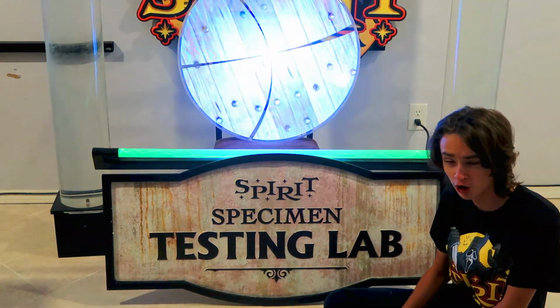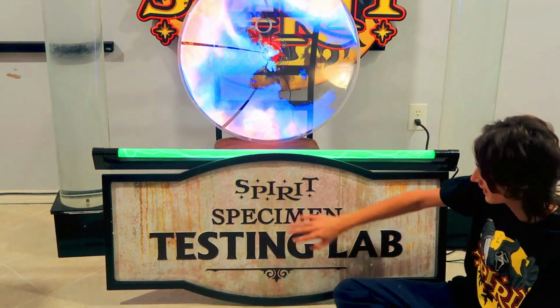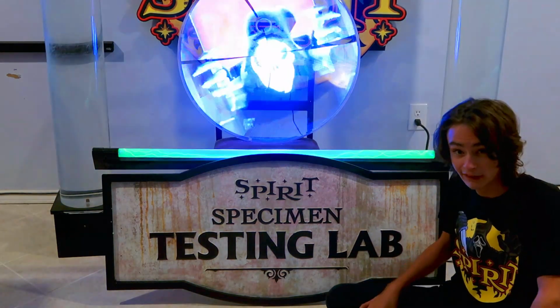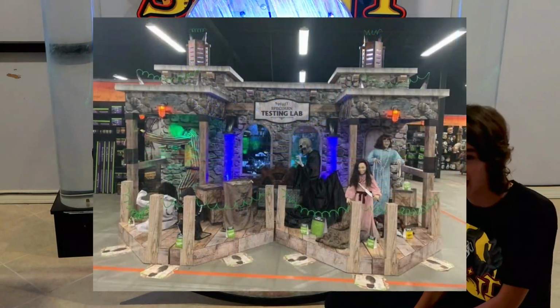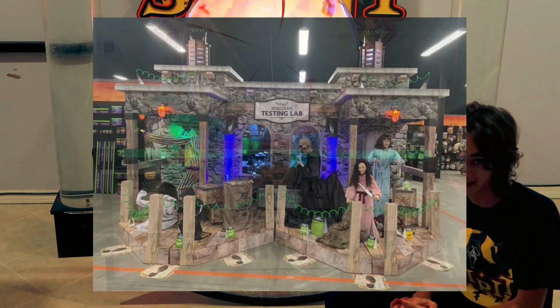Alright, so the first item that we are going to look at that was a part of my final ISE haul, we have to look a little bit down from the camera angle you were just watching. This is what we're going to take a look at first, and this is the Spirit Specimen Testing Lab sign, which of course was the giant tin sign that went on the back ISE, the back theme for this year.